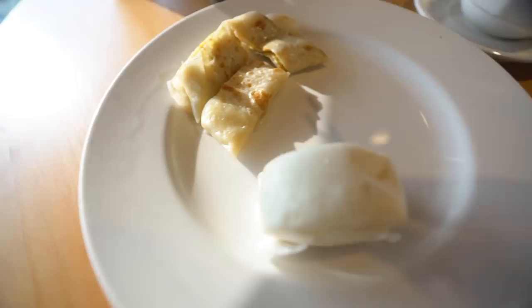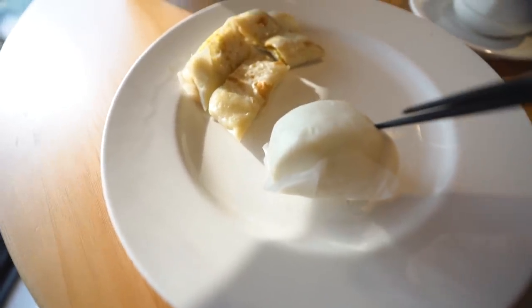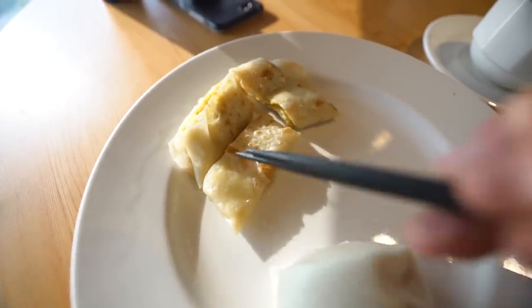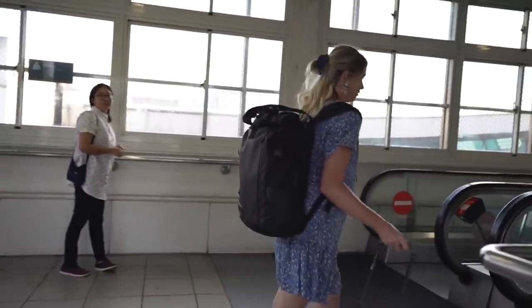So we're going to be catching a train this morning to Taichung. Also, breakfast today consists of these amazing steam buns we first came across in China. First time we found these in years. And it's like a pancake omelette. Obsessed with them though.